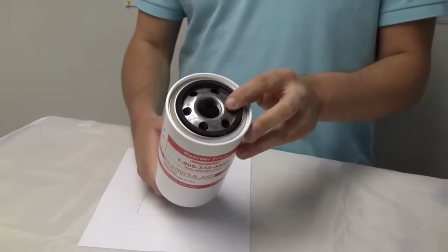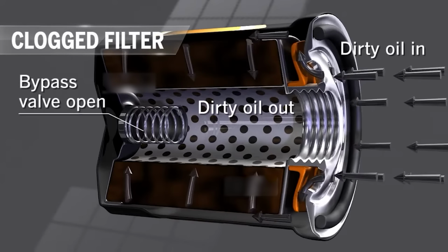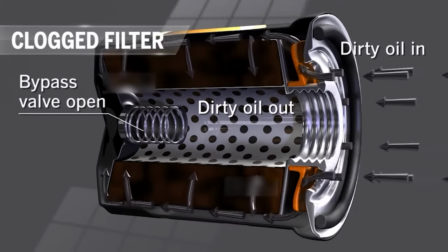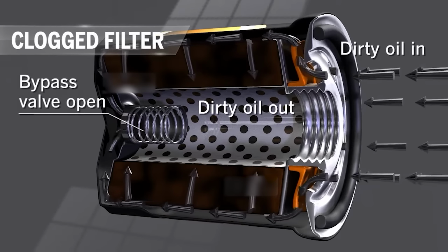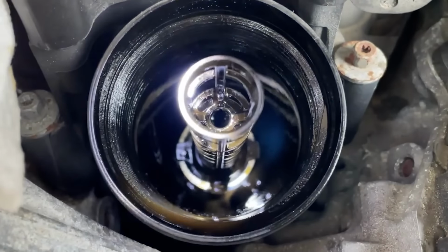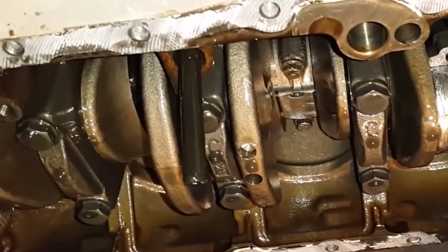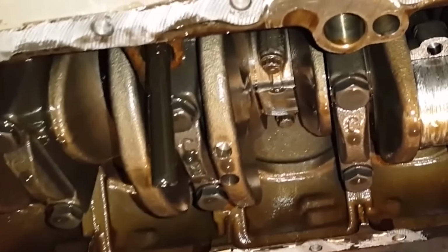The second thing you need from a filter is a properly calibrated bypass valve. All filters have a bypass valve. If the filter gets clogged, this valve opens to allow unfiltered oil to flow to the engine, which prevents oil starvation. You don't want the bypass valve to open too easily, which will cause significant wear, or too late, which causes starvation.